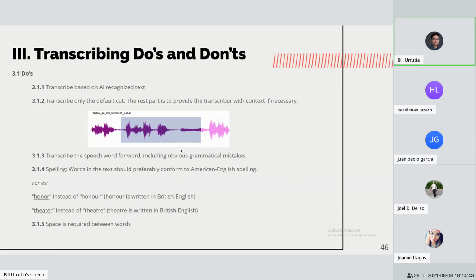What about spelling? Words in the text should preferably conform to American English spelling. For example, honor instead of honour with a U, because honour with a U is written in British English. Theater with an ER instead of theatre with an RE, because that is written in British English. If you don't know the difference between American and British English, do a quick Google search, because Google is our best friend in this work. If you don't know something, quickly Google it. Okay lang yan.